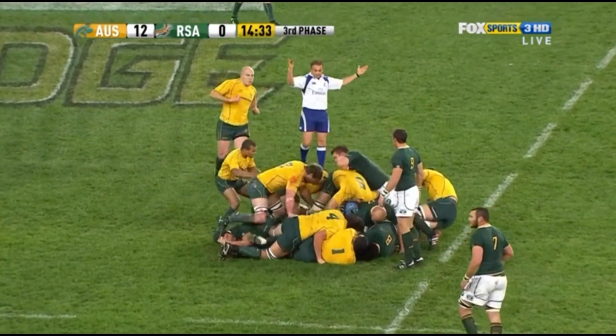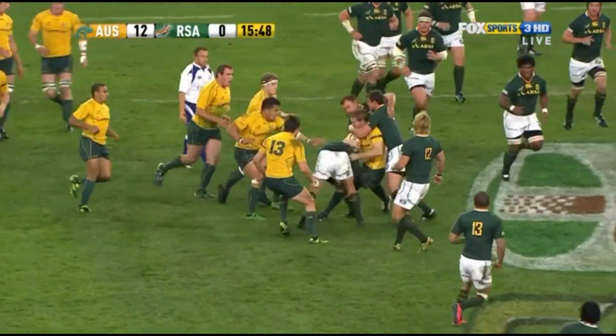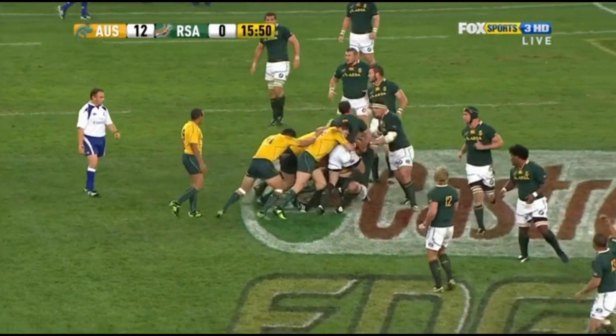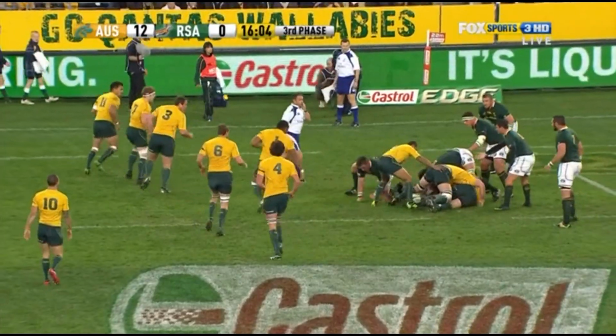Counter-racking by the Wallabies. Well, that's a turnover by Australia. And they'll go to the World Cup. I'll tell you what, the rest of the world that's playing South Africa in the World Cup will be happy he's not there. For the Wallabies.